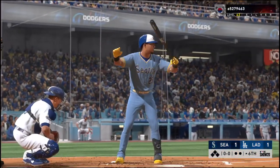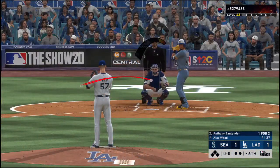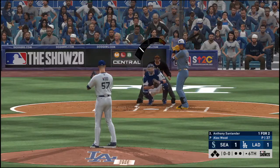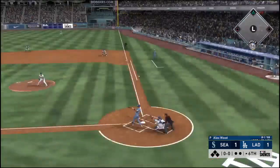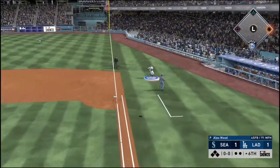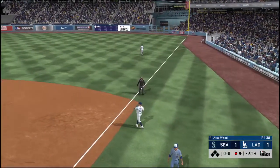Ready once again, Anthony Santander. Last time through was a base hit. The right fielder, Anthony Santander. First delivery to him on the way. Popped up. Muncy in foul ground, and that's the first out of the inning.